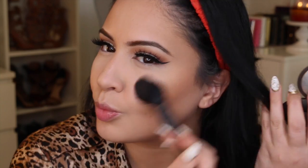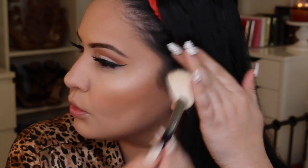For blush, I'm using Becca Honey. I think it's called Honey. And I love this blush. Why didn't I use this before? I'm crazy. It's like warm honey. Oh my god, it was sitting there in my collection, and I used it, and I was like, ooh, I'm feeling myself. And I used the NARS Yaeko brush.